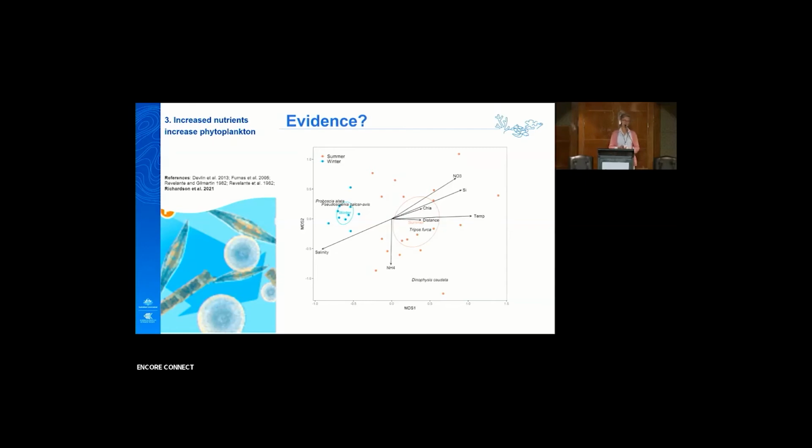It's much more diverse as well. And when you look at the arrows, they are driven definitely by some of the nutrients present in the water, like nitrate and silicate, as well as salinity. So, and all of these vary between flood plume conditions and not flood plume conditions. So certainly we do see a response in the phytoplankton community assemblages.